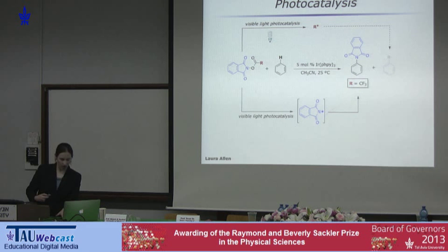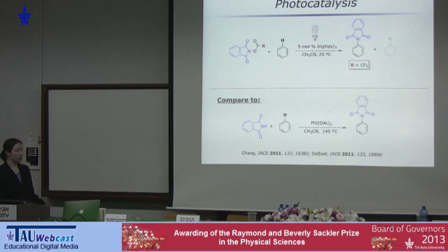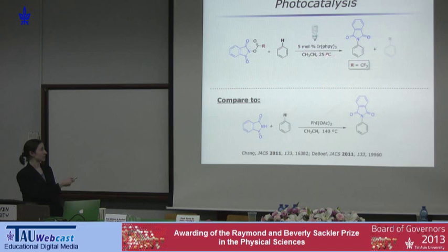Now, the top of the slide just shows you the reaction that we have discovered. I do want to point out that there have been a number of reports recently, including by Sukbok Chang and Brenton DeBoef, demonstrating a similar kind of reaction, and recently a paper by Hartwig that is at least somewhat related. What you'll notice, though, is that these reactions start with phthalimide and iodobenzene diacetate as a way of generating presumably these same kind of phthalimido radicals. However, these reactions require really high temperatures, and of course they require iodobenzene diacetate, which is a pretty reactive reagent. So we think that there's real advantages to using visible light photocatalysis to generate these types of radicals under much milder conditions. Let me just show you one example of that.